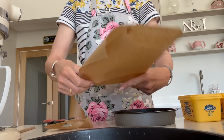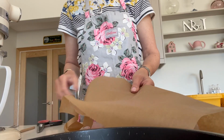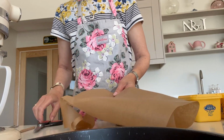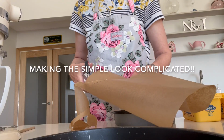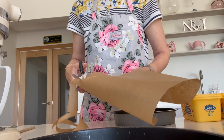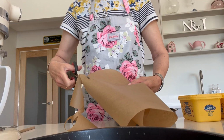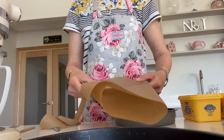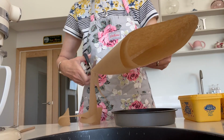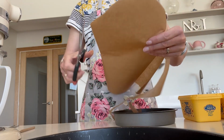No. I've only been cutting one of those. See, this is why I hate this bit. It's tedious. It's a necessary evil if you don't want your cake to stick to the tin. Even a non-stick tin. Oh, talk about cat-handed. Okay. Let's go from a different angle.